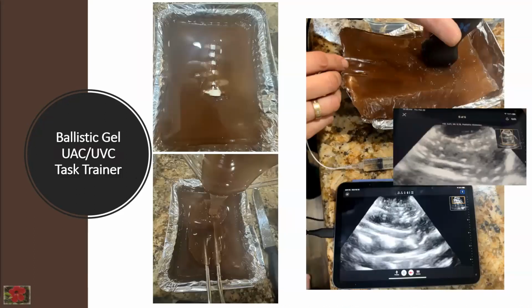And next, please. And this is our UAC and UVC task trainer. I started by inserting the spines in the melted gel, then placed two metal straws to represent the aorta and the IVC in the anatomically correct positions. I poured more gel to cover the top and placed it in the oven to get rid of bubbles. When it cooled down completely, I took the straws out. And as I mentioned before, I make a few turns back and forth just to make sure that the space is patent.